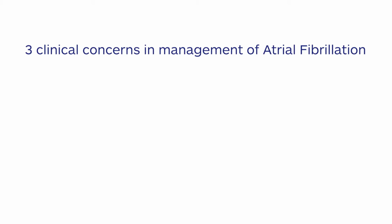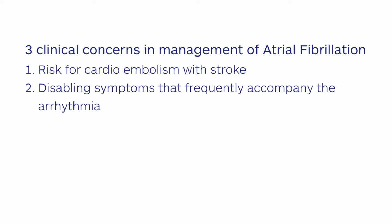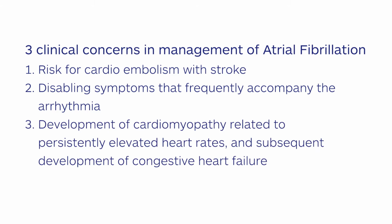Atrial fibrillation is the most common arrhythmia encountered in clinical practice, and it comes with three very important clinical concerns. First, the risk for cardioembolism with stroke. Second, the disabling symptoms that frequently accompany the arrhythmia. And third, the concern that some patients will develop a cardiomyopathy related to persistently elevated heart rates and the subsequent development of congestive heart failure.